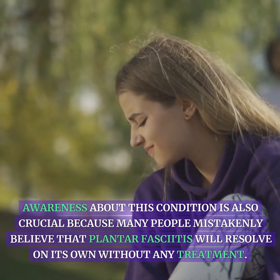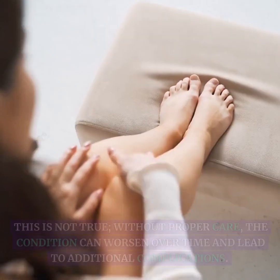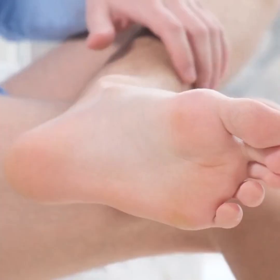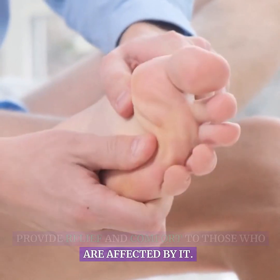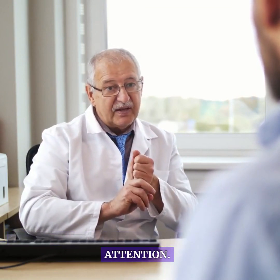Awareness about this condition is also crucial because many people mistakenly believe that plantar fasciitis will resolve on its own without any treatment. This is not true. Without proper care, the condition can worsen over time and lead to additional complications. Understanding plantar fasciitis can provide relief and comfort to those who are affected by it. Knowledge about the condition can empower individuals to take charge of their health and seek appropriate medical attention.